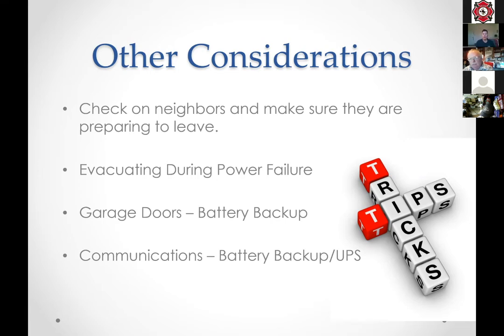Be aware that you may have to evacuate during a power failure. So how are you going to get out of there if you can't see? Maybe, fortunately for us, we don't have a lot of stoplights. We have two actually in our jurisdiction, but they're over by Woodside High School. One's at Alameda, and the other one's at, what is it, Churchill? Both are by the school. Those are our only traffic lights. All the rest are stop signs.